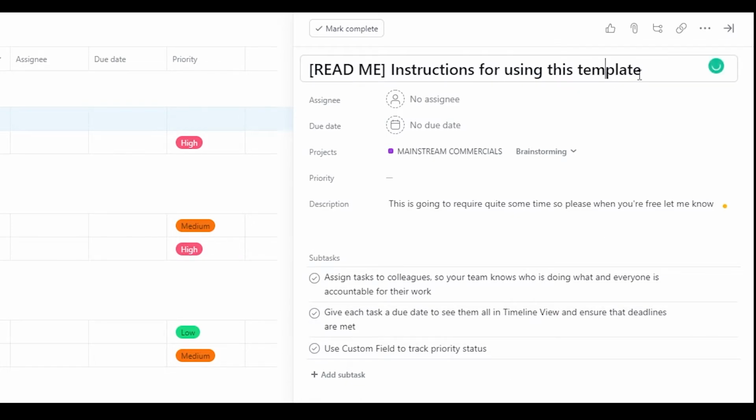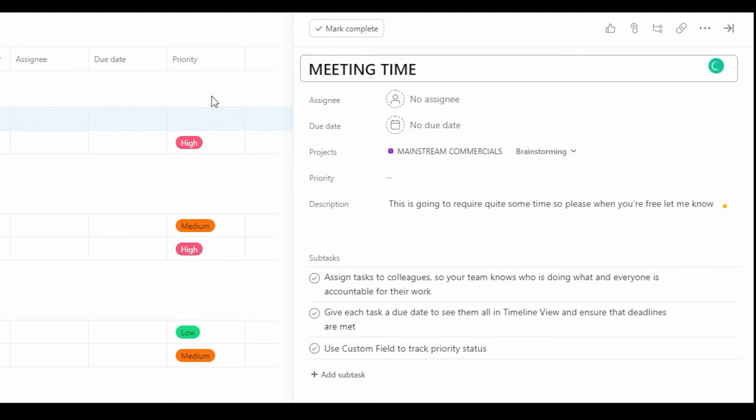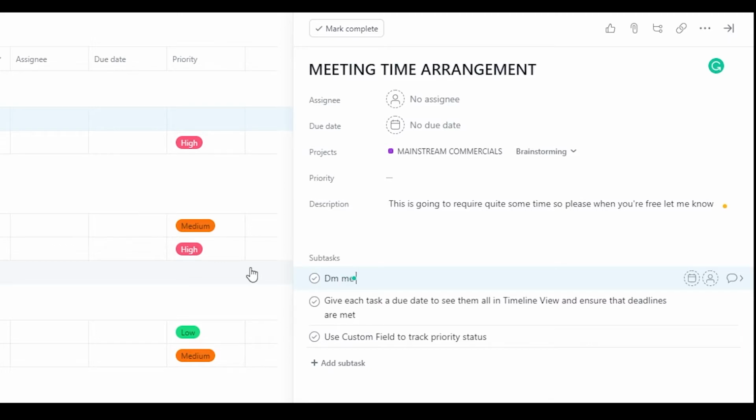And similarly over here at the top you can change this to basically meeting time arrangement. Now you can type in this, and then you can basically assign this to all of your team. And then similarly you can even add tasks over here, like something like you can type in over here, DM me your availability.